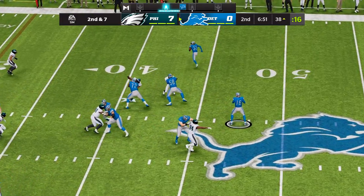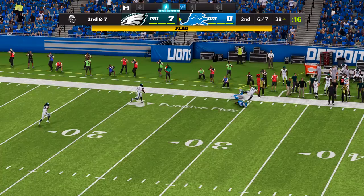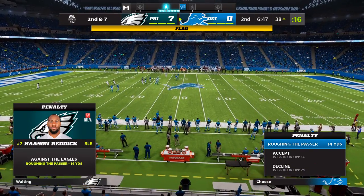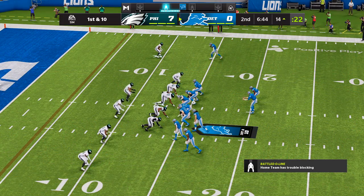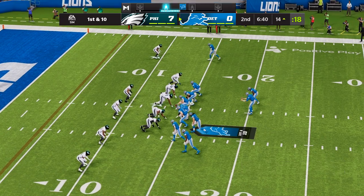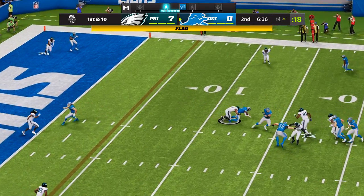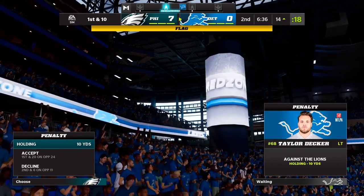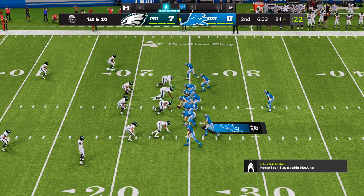From the 38, Goff. He'll get this one to the Golden Domer, St. Brown. And he is out of bounds inside the 30. So now a fresh set of downs, 1st and 10 after roughing the passer. From the red zone now, Goff. Over the middle, hauled in by Shark. He gets it forward for 4, maybe 5, but the flags fly. And this one could be coming back.